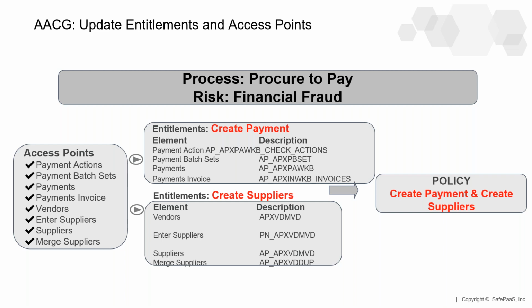I pulled out an example from one of our training slides. So this is how you would set up an AACG process control, or sorry, a segregation of duty control. You pick a process like procure to pay, and you identify a risk like creating a policy, which is on the right here: create payments and create suppliers. That says you don't want the same person to be able to create a payment, create a supplier and pay them, because that creates financial fraud risk, and also other risks, for example financial misstatement risk, which is very important to our clients.